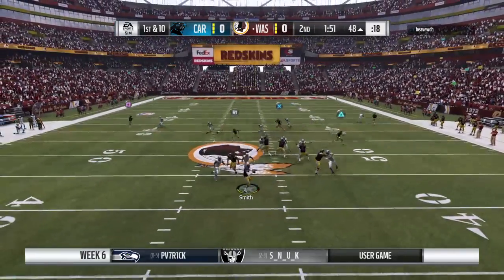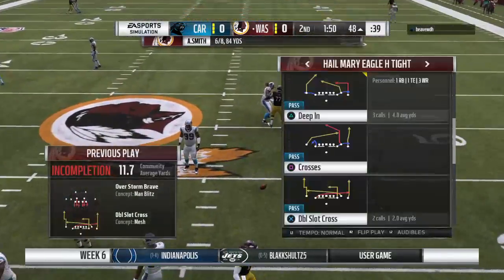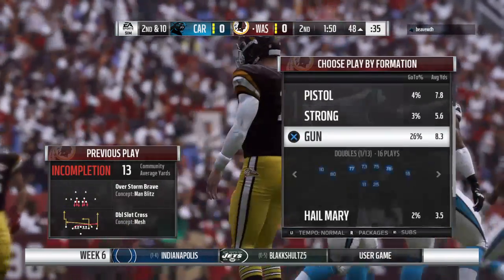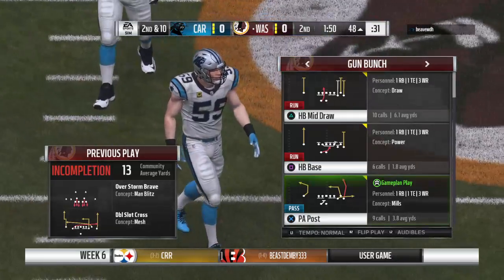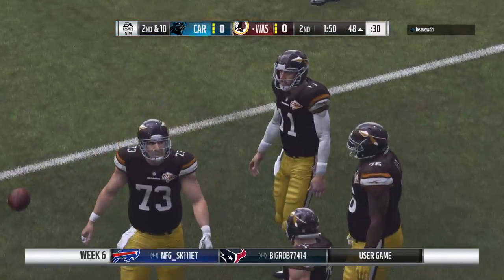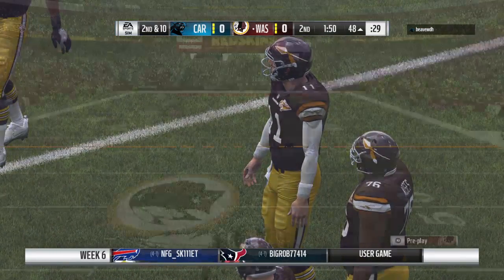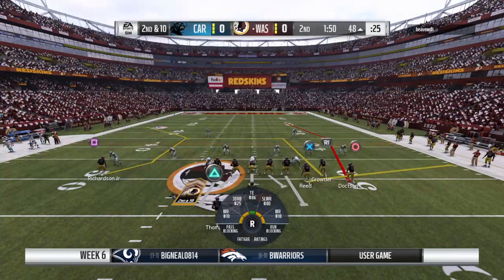On 1st and 10, Smith. Oh, the ball comes out on the hit, but they'll say it's incomplete. Pressure, and that's certainly going to be a key to this game going forward. And that time, they were able to get in there and influence the throw. And remember, quarterbacks got to get rid of it. They don't have the Tucker rule that they can fall back on anymore. So they'll come up after the incompletion for 2nd down.